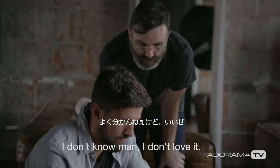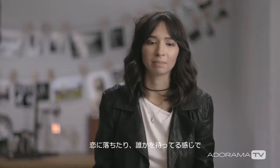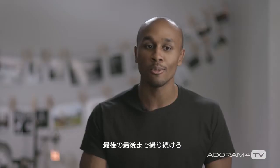I don't love it. She's in a $1,000 gown, but I wanted it to feel like she's in this gown, but maybe she's like in love or like waiting for someone. I'm keeping the objective of the client in mind. I know they want to show off the dress. And I also took Nigel's advice.